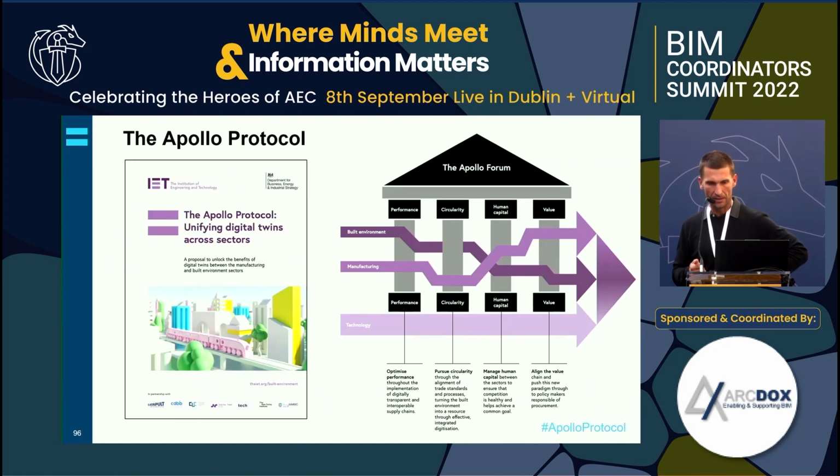And the final document I'd like to mention is the Apollo Protocol. So this was a work around unifying digital twins across the sector. So basically bringing the built environment and manufacturing together, not defining what is a digital twin, what's not a digital twin, what is IoT, what's not IoT. It's more, the aim of the report is to demonstrate the benefits of connecting the manufacturing and built environment sectors, supported by the technology, so bringing them together rather than letting them work in their own silos, inventing, reinventing, and basically wasting probably efforts as well.